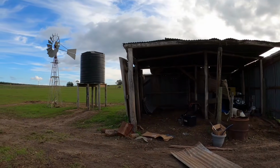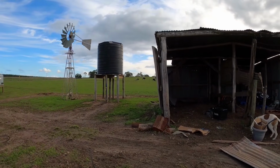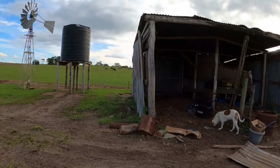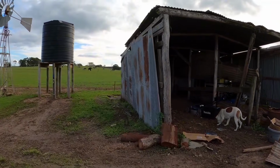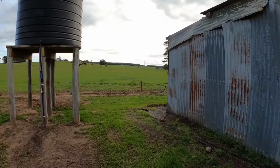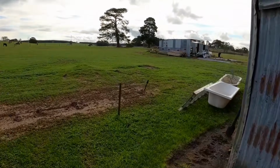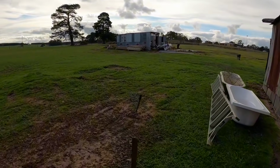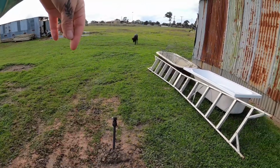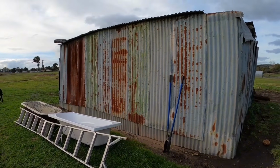This new garden shed is right next to the windmill and the tank. That way we are able to put a tap inside so that I can water my seedlings. So Tim's got some plumbing. You can probably see where it's been opened up here where the dirt changes from pasture to dirt. We've got a line running, as you can see here, so he's able to tee that off to the back of the garden shed.